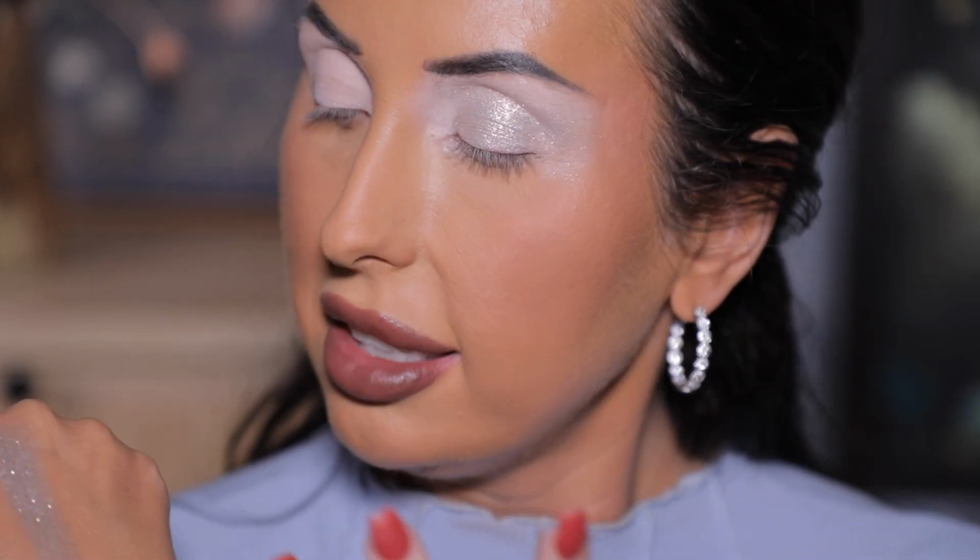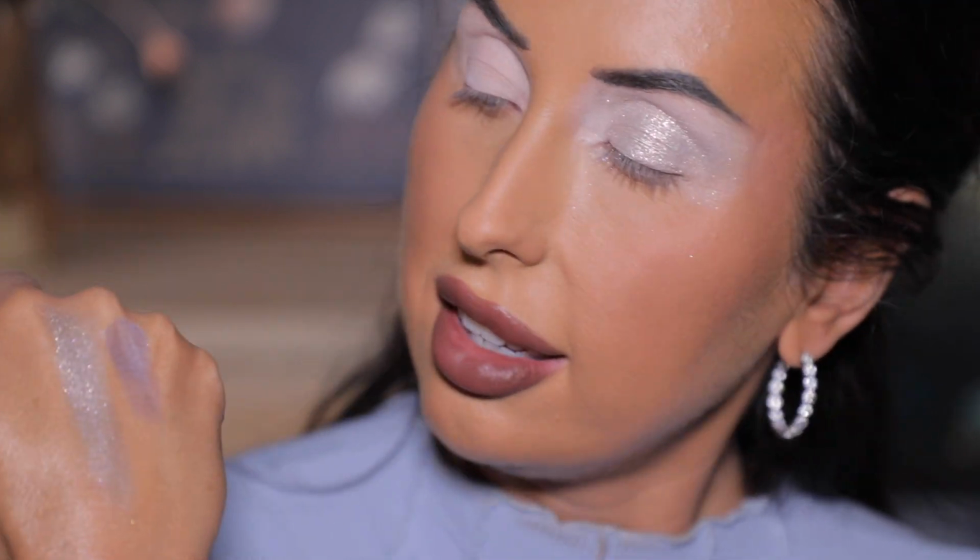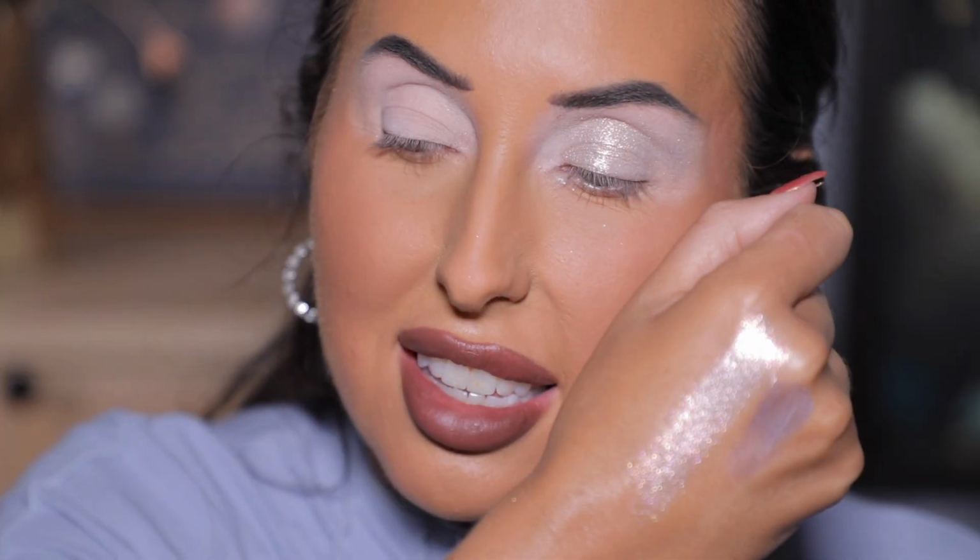Let's do Poised, this shade right here. This is described as a pink gray matte. Let's see how it swatches. Yeah, I see that. Definitely. It's gray, and I see that little pink to it. Good job describing this one.